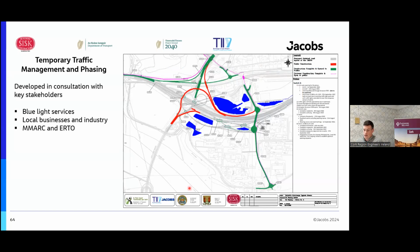So the first slide here is the traffic phasing slide, that basically shows the green indicating the route that was open at this stage, and the red highlights the route that's about to open.